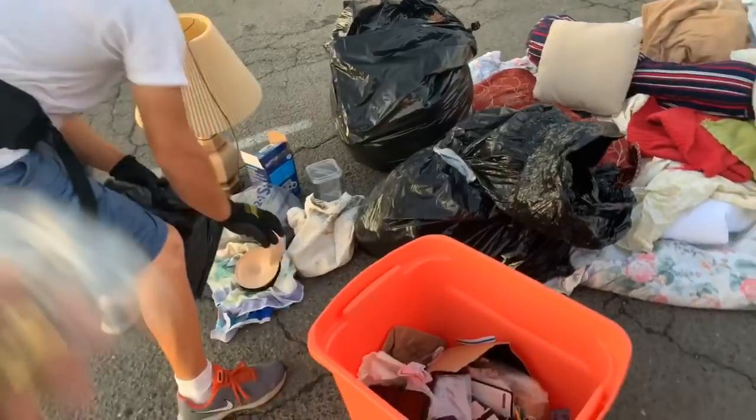Now we're here the next morning. We are gonna unload this unit. I didn't get a chance to go through every box. I told y'all we're gonna go through them a little bit here. I'll show you, and then we're gonna show you what we made in this first load before we go pick up the second load, which we'll do tomorrow. So we're going through stuff right off the bat.